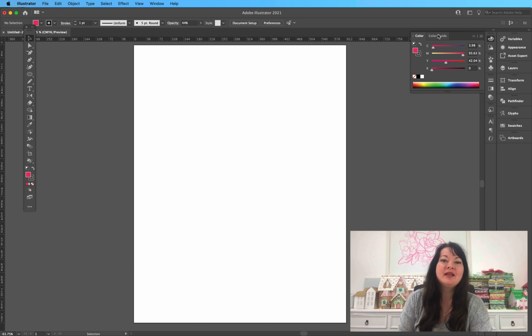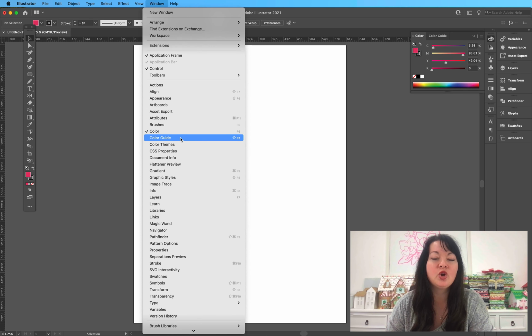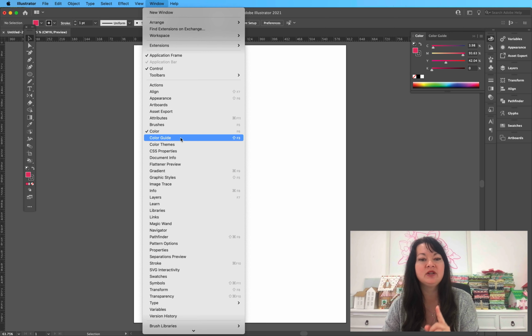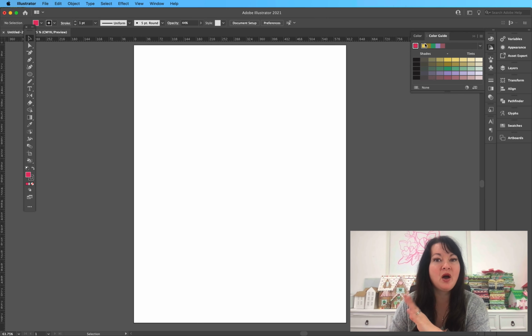All right, so let's talk about the color guide. If you go to Window and you go to Color Guide, there is a window specifically dedicated to it. So I'm going to click on that. You can see mine has popped up here in the corner. Now this is an amazing thing because first of all, it'll give you shades and tints so you can play with that. And as you click across here, you'll notice that it's just giving me the main color.